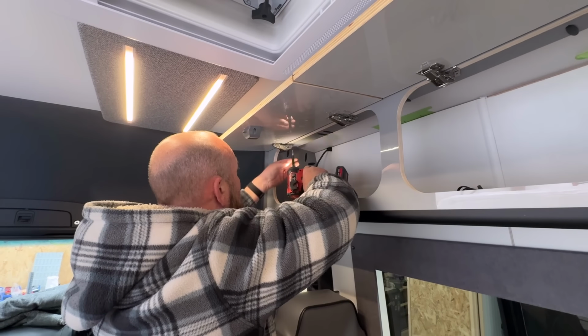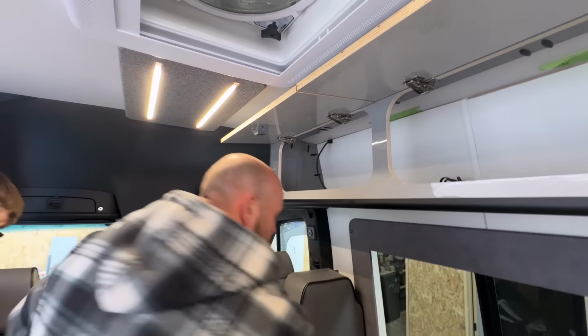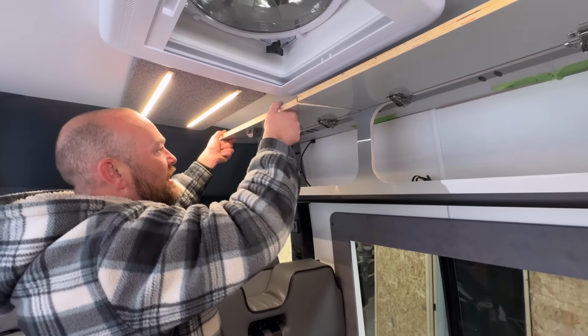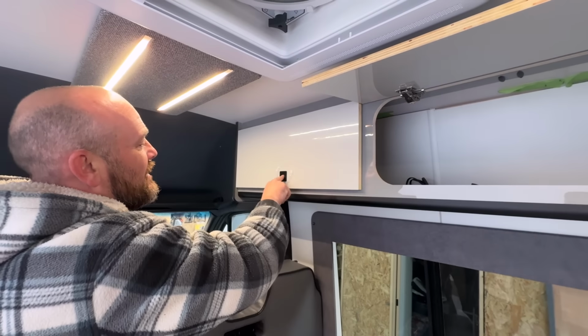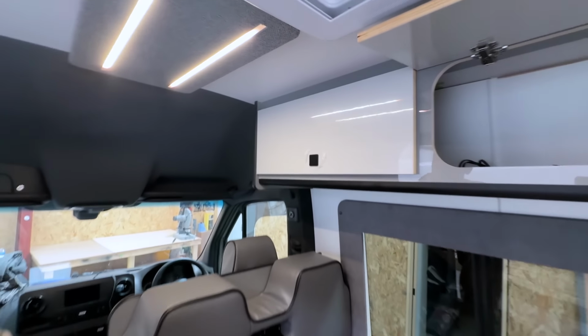That's taking quite a lot of screws though. Yeah, you do 4 on each joint. 2 on the front edge, 2 on the back edge to keep the hinge plate flat and square. Oh, look at that though. Yeah, that goes nice with all the black trim, doesn't it? Yeah, it's beautiful.